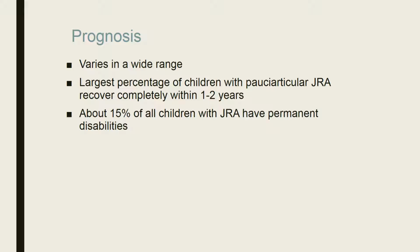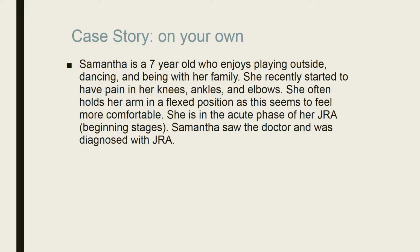They say about 15% of all children with JRA do have permanent disabilities, though, whether they be joint contractures or abnormalities, bone deformities, those sorts of things. And so it's something to keep in mind. Here's a case story on your own if you're looking for a case.